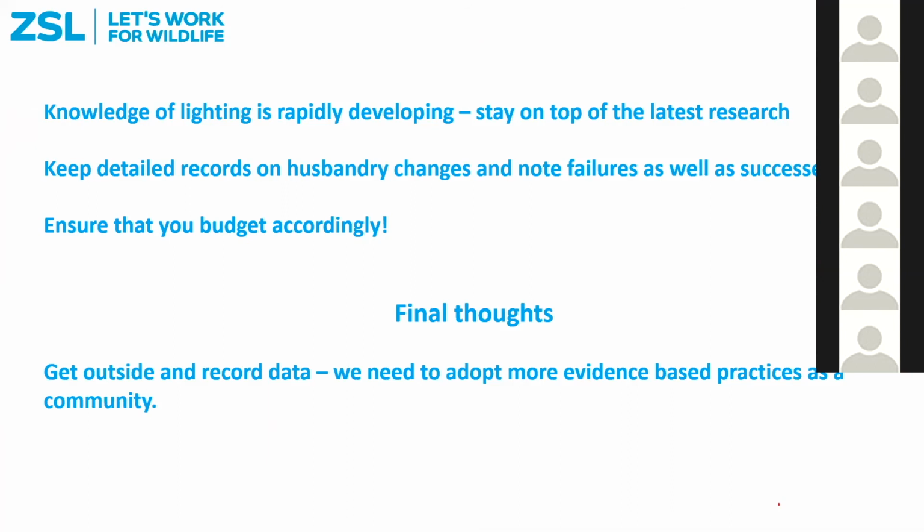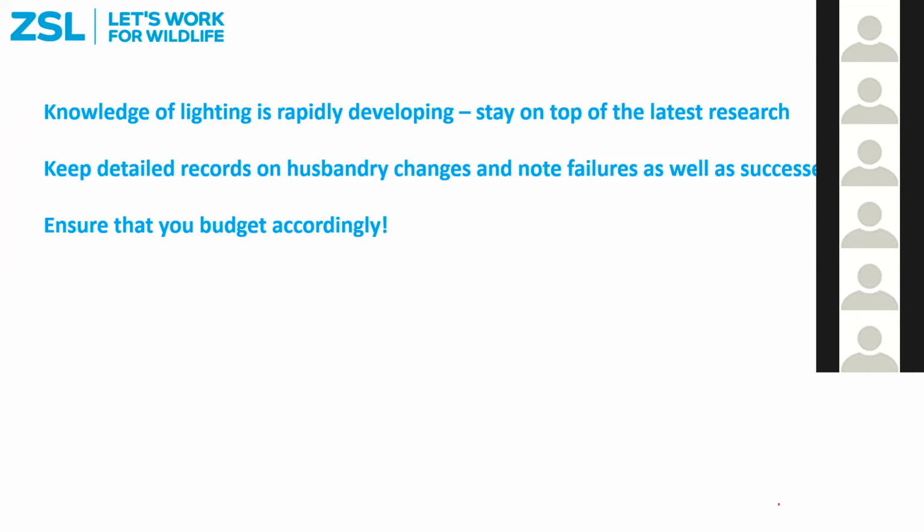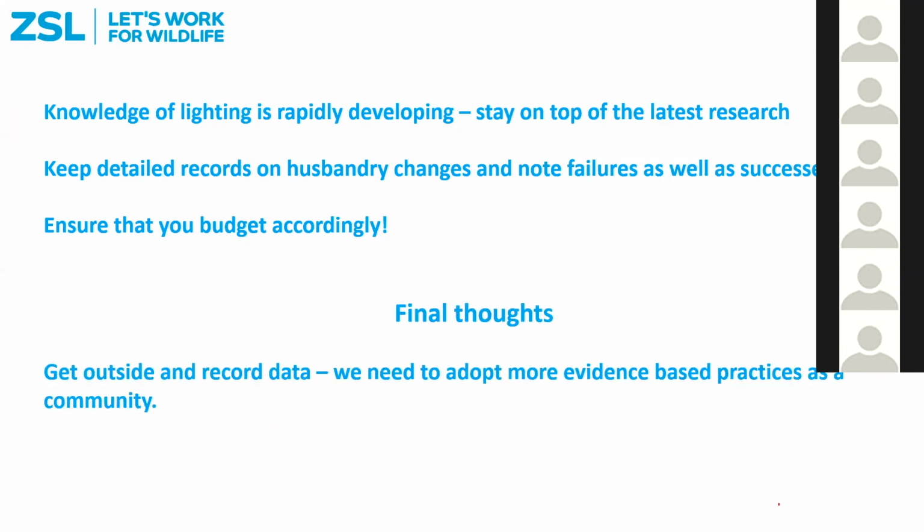So knowledge of lighting, as I mentioned, this is the last slide, is rapidly developing, so stay on top of the latest research, keep detailed records of husbandry changes and note failures as well as successes. Make sure that you budget accordingly for these lamps because they're expensive. Get outside and record data because we need to adopt more evidence-based practices as a community. And also there are limitations in getting baselines on blood work. So actually knowing how much vitamin D3 is circulating in wild amphibians is really important.